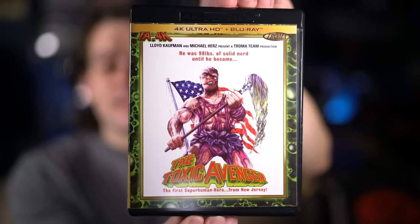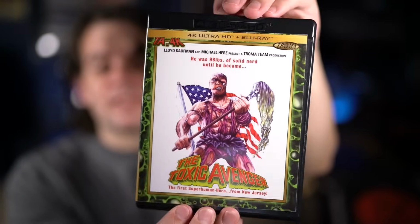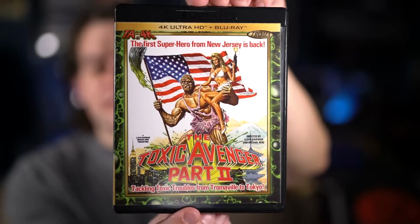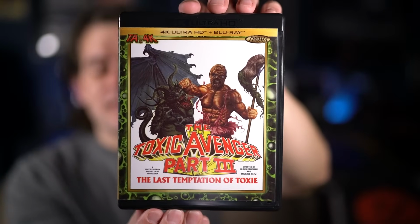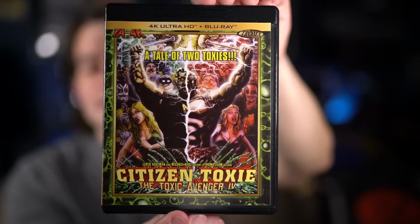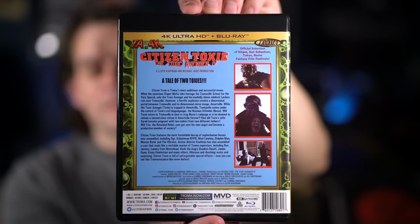And what's nice is that each one does use the original one-sheet artwork. So here's the original Toxic Avenger right here with the original one sheet, or one of the original one sheets anyway. And there is the back. And then Part 2, which you can see right there. There's the front, and there's the back. And next, there's Part 3 right there. There's the front and the back. And then finally, there is Citizen Toxie. There's the front right there and also the back.